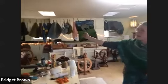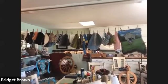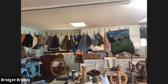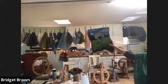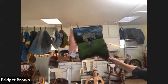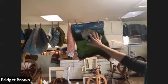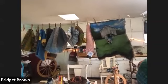As you can see, these are my COVID hats. I did a lot of knitting through the COVID time. This is one of my wool paintings. This is Tim doing a painting of the barn. He did an actual painting. So that's one of my needle felted wool paintings. With no paint. No paint.